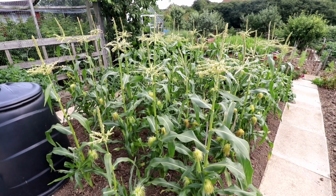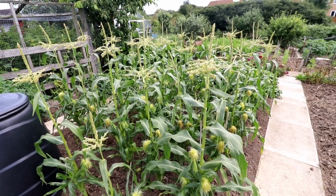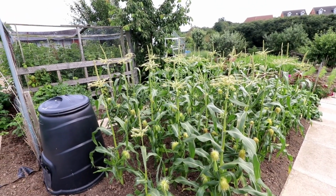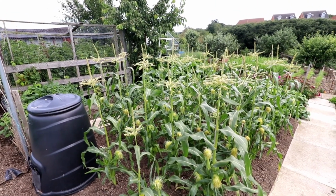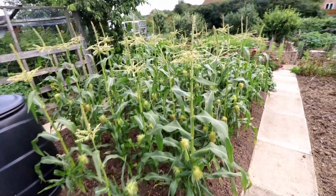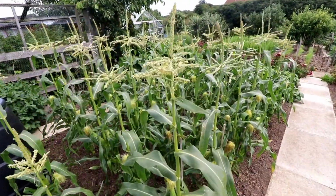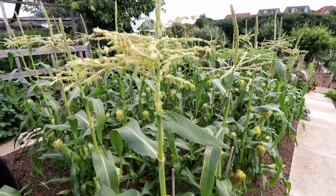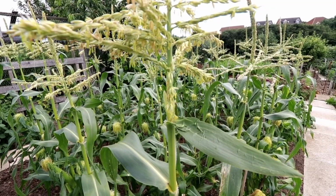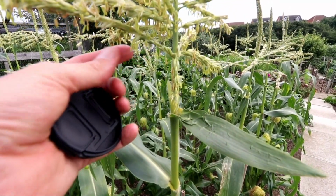And this is the variety Early Bird, and as you can see, they're well established now. All their tassels have been out for some time, and the silks as well beneath, and you can see they're at the stage where they're losing their grains of pollen. If I get really close, you can see them hanging down like that.